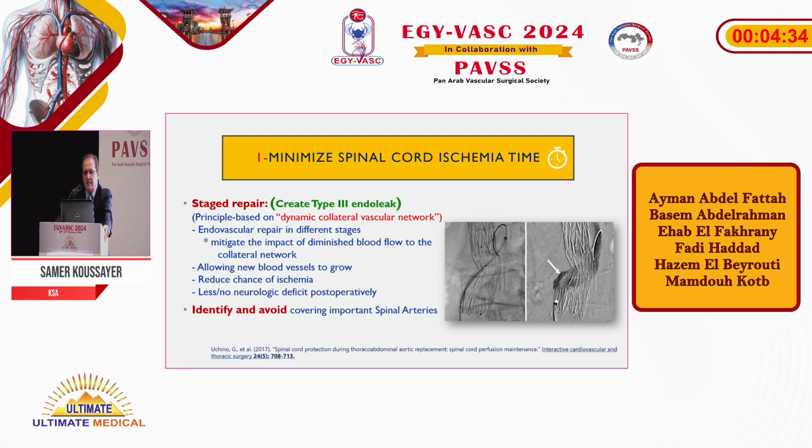So how do we minimize spinal cord ischemia? First, by staging the procedure, by creating a type 3 endoleak. So when we do a branched TEVAR, we try to leave one branch open to keep perfusion to the spinal cord. Then we give about 4 to 6 weeks for the collaterals to form, and come back after 4 weeks to close it. The second thing is identifying and avoiding covering the important spinal arteries, especially T8 to T12.